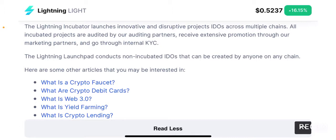And all incubated projects are audited by our auditing partners, receive extensive promotion through our marketing partners, and go through internal KYC. Again, this sentence acts as a pitch to attract projects to use their launchpad to launch their tokens. They're saying their platform will be continuously audited, which means for users like you and I who want to invest in good quality projects without taking a lot of risk, this project will vet the projects thoroughly before allowing them to launch on their platform, right? So that's going to be a very good thing.